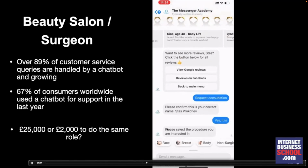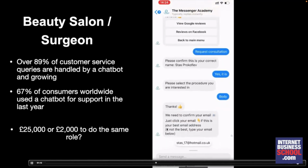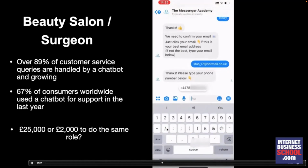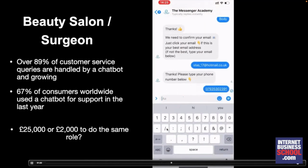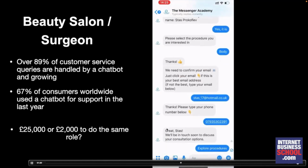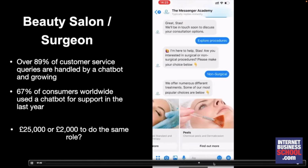All right. So I've requested a consultation. Is your name correct? Yes, it is. What do you want? Face, breast, body. I want body. Thanks. Great. How did it get my email address? It pulls everything from Facebook's API, from Facebook's data, because Facebook knows everything about us. And that's what makes them so powerful. In a click of a button, I can extract your mobile number and your email address. You can't do that with anything else that I know of. It's insane. Again, I'll just fast forward a bit.